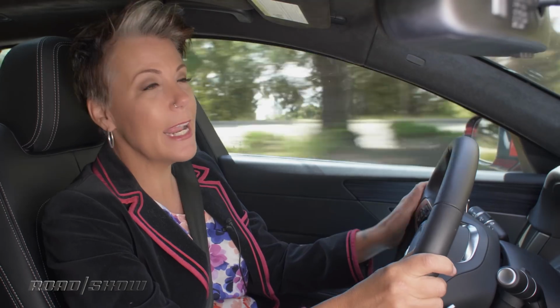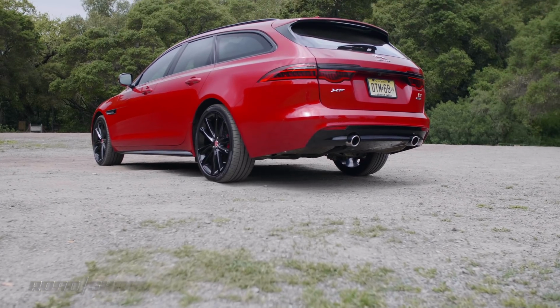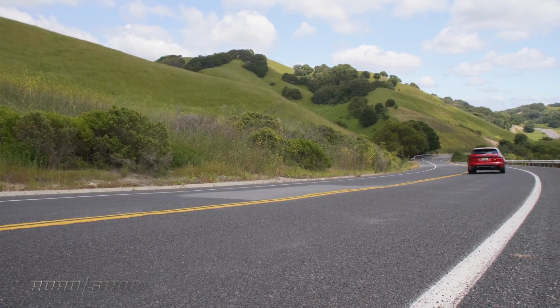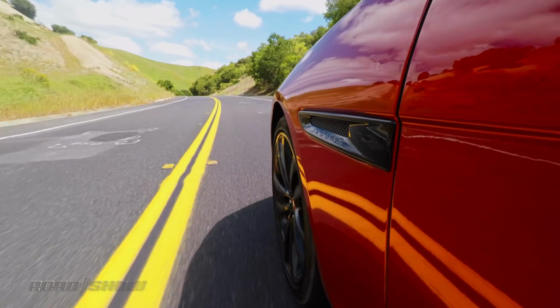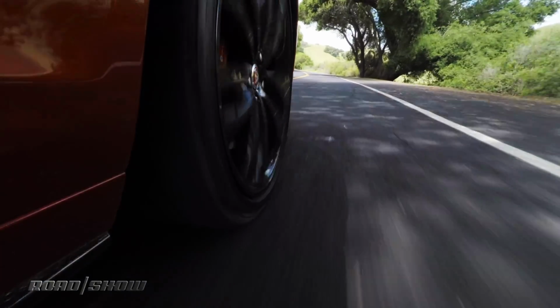And the Sportbrake has got another little edge over the F-Pace, and there I'm talking about physics, y'all. This has got a lower center of gravity, so it's just that much more willing to dive into the turns. Plus I've got all-wheel drive and torque vectoring, just pinching the inside wheel, making me get through these turns really, really nicely and really tightly.